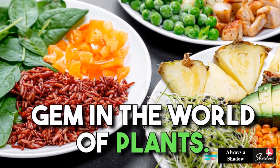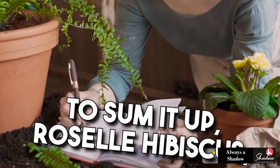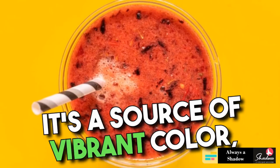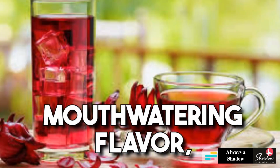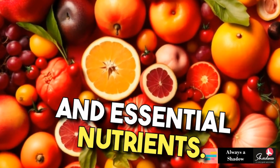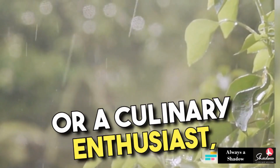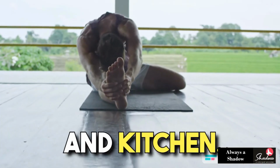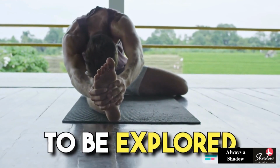of plants. To sum it up, Roselle Hibiscus, or Ambadi, is more than just a pretty plant. It's a source of vibrant color, mouth-watering flavor, and essential nutrients. Whether you're an avid gardener or a culinary enthusiast, this plant brings a touch of magic to your garden and kitchen. It's a true treasure waiting to be explored.